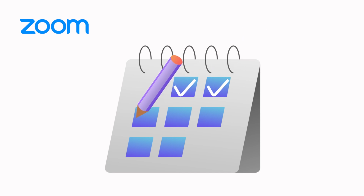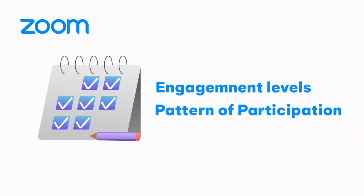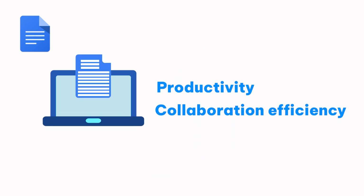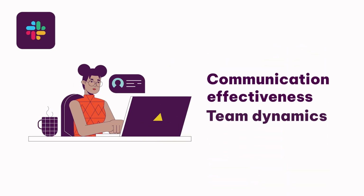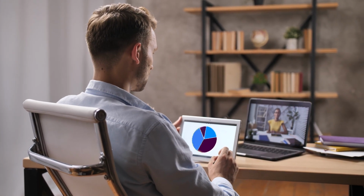Attendance in Zoom meetings can highlight engagement levels and help identify patterns of participation. Tracking document output in Google Docs allows you to monitor productivity and collaboration efficiency. Engagement in Slack provides insights into communication effectiveness and team dynamics. Together, these tools offer a powerful suite for managing remote work effectively.